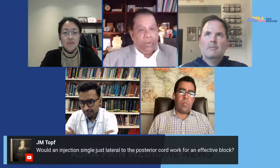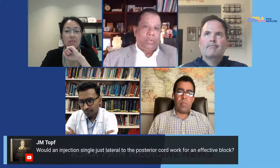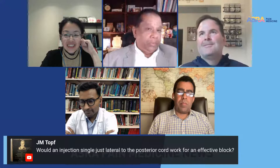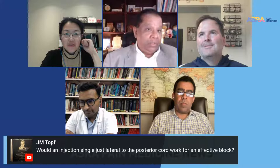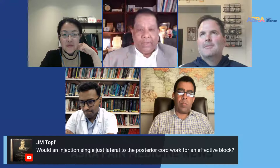I hazard to say that yes, it will work, but on a consistent basis, it would not work. So you may be lucky on a Monday, but on a Tuesday, you may not be so lucky. So if you want a consistent block, then in principle, and as anatomy would dictate, you either inject the center of the cluster or you inject the individual cords. Now, I know where you're coming from. You say you have a difficult situation where you can't advance the needle, or you don't think it's safe to advance the needle between the lateral and the medial cord because you've done hydrodissection, etc.